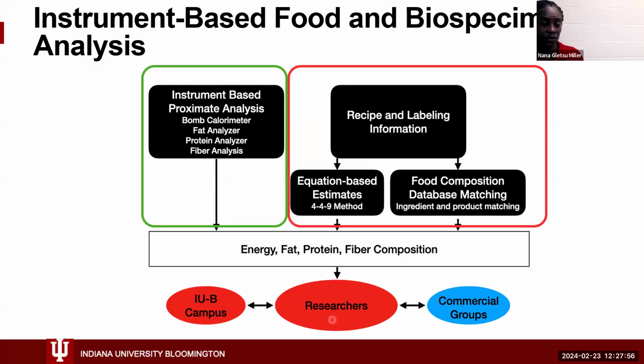So for researchers who are doing these controlled feeding studies, we can take the food we prepare and then analyze it to verify that we had all of our recipe calculations correct. But we can also provide the same service to commercial groups. So mom and pop food producers who don't have food labels with information on calories and fat and protein, we can help them, instead of using this method, actually create that information precisely. And of course, as I mentioned, we're already working with our campus to validate the calorie content of foods that are prepared on campus. So we are going to be seeking from equipment fund grants, et cetera, the capacity to buy the fat and protein analyzers.